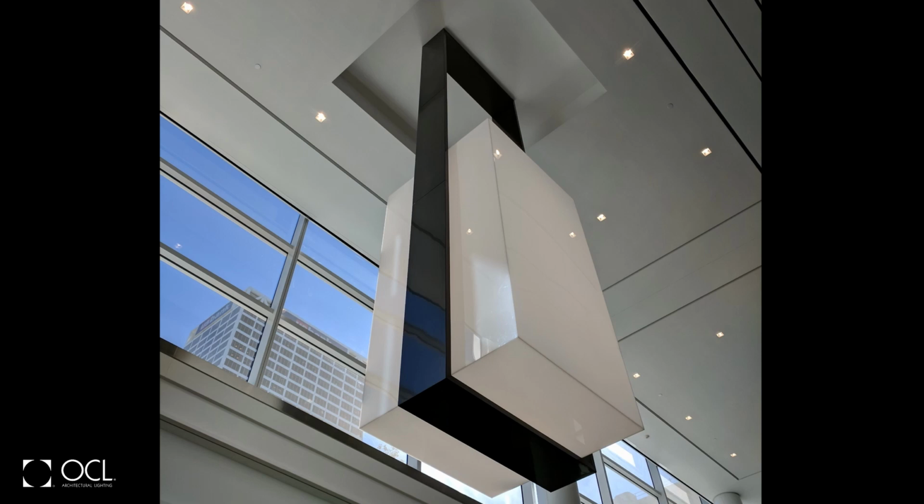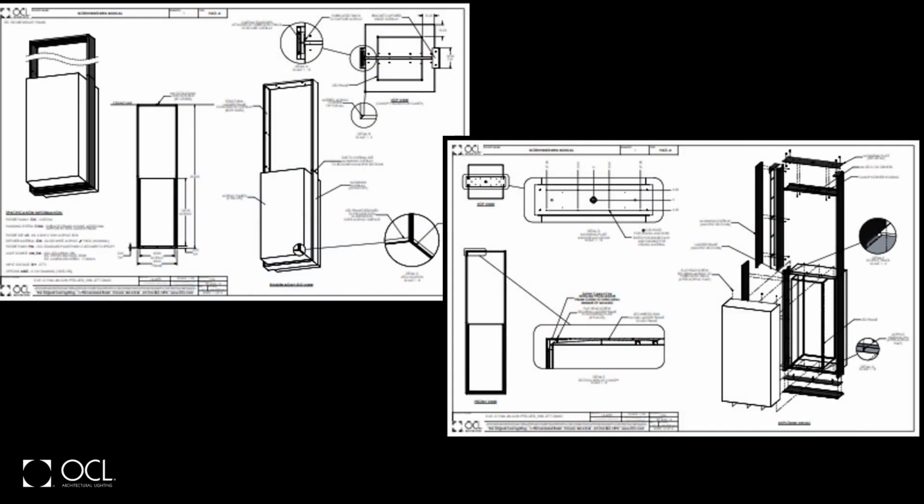There's a lot that goes into a custom design, but our ultimate goal is to realize the designer's vision, as we did with this 1,200-pound custom pendant. But it started with a quote, followed by drawings and installation instructions. We have a team of experienced custom design engineers to work on your project.